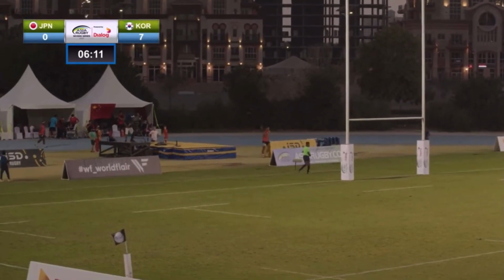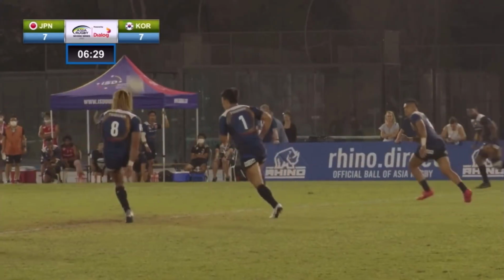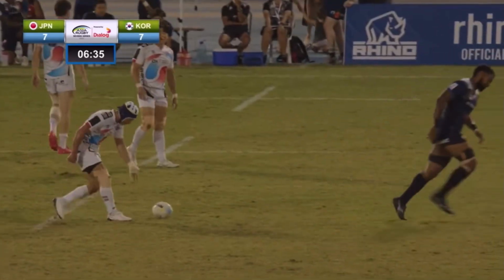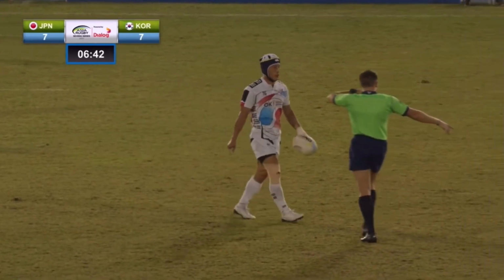And conversion successful. It takes it to 7-0. With Hong Kong upsetting China and winning their spots in the Rugby World Cup in South Africa next year, and also more importantly spots in the Asia Rugby Sevens. And this is the second semi-final with both teams now got a big 20 seconds of play before the half-time.